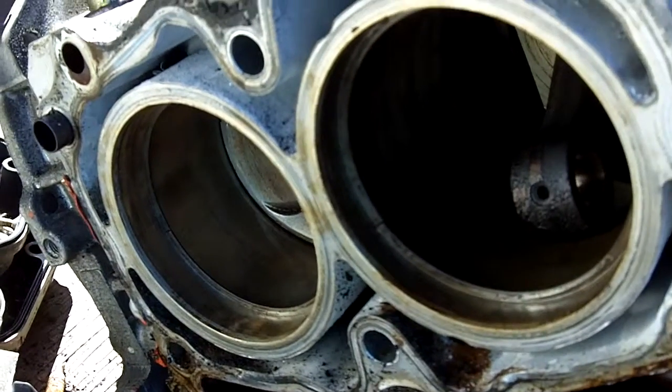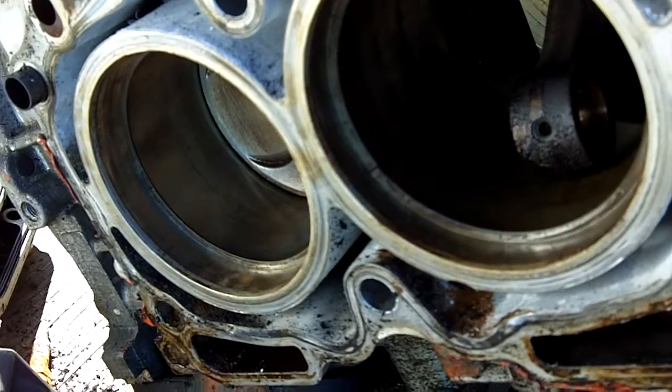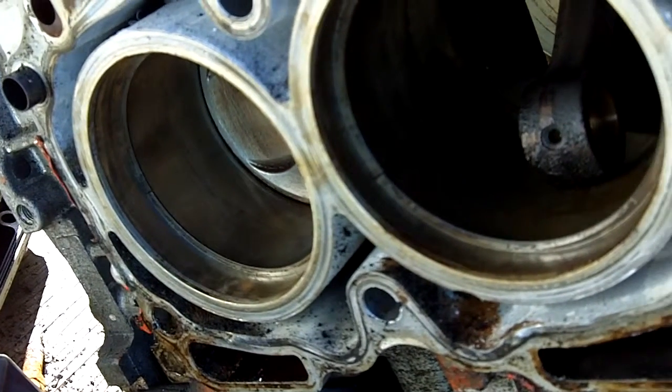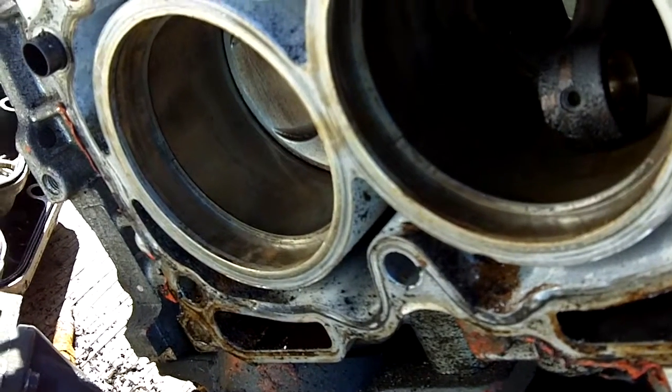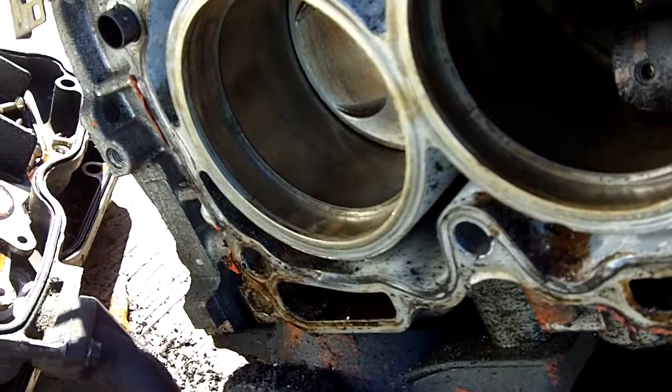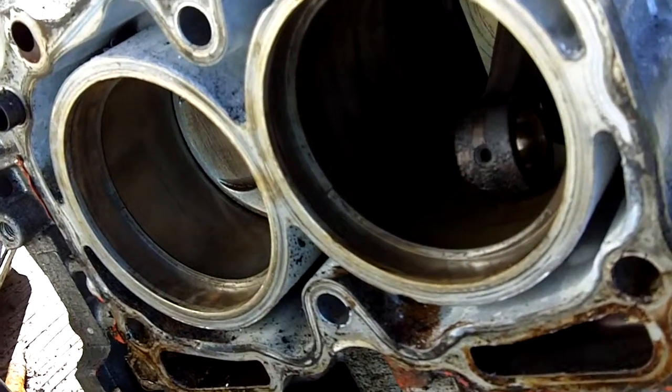Now, this engine is a 2.5 liter single overhead cam. It comes out of a 2002 Forester, and this engine died, was scrapped out, well, actually the whole car was, because of a blown head gasket. Kind of a shame. It could have probably been recovered, but that's what apparently put it there.